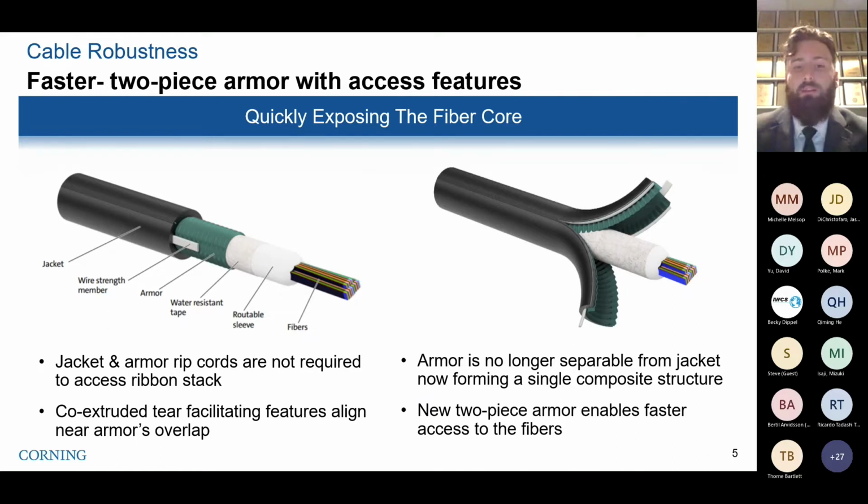So again, one of the big distinguishing factors here is that the armor is no longer separable from the jacket. With the two-piece design, we want bonding between the jacket and the armor. So this forms a single composite structure. This is what is really enabling us to innovate and develop this more modern cable. So it's, again, faster access to the actual fibers themselves.